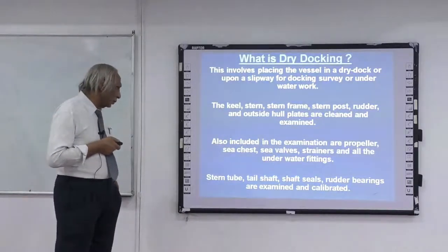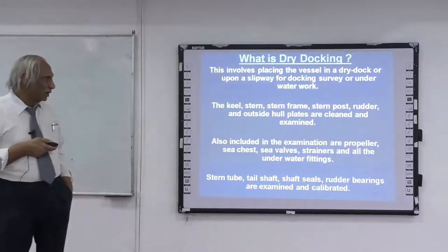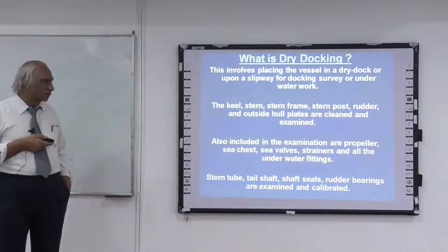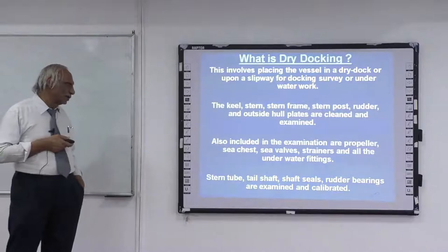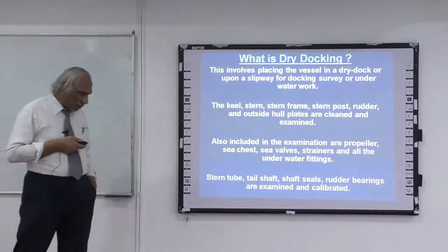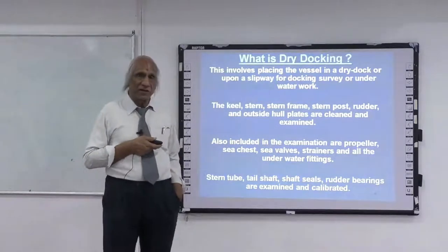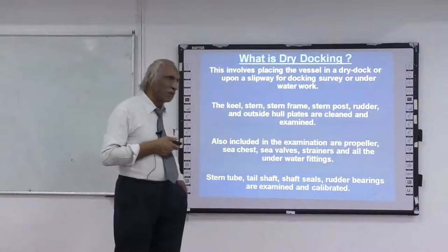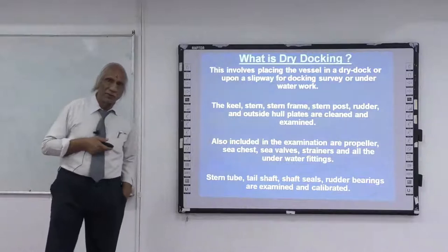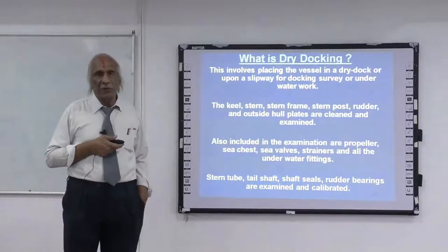Also examined in the dry docking are the propeller, the sea chest, the walls on the trailers and all the underwater fittings. Underwater fittings means, for example, the ship, since it's made of iron structure, should not corrode in the seawater environment. Therefore, we have something called anodes, which are made predominantly of aluminium or zinc.